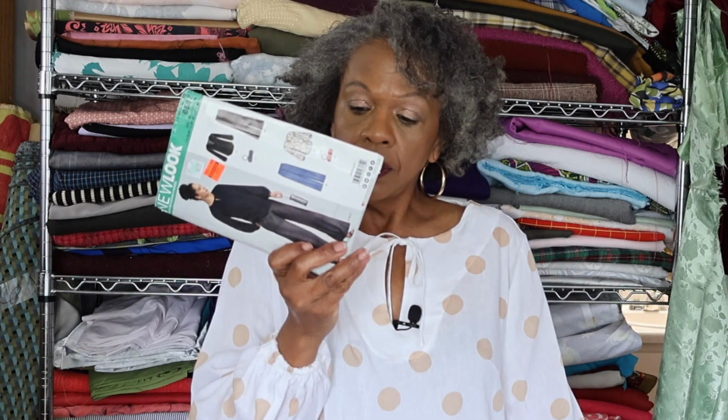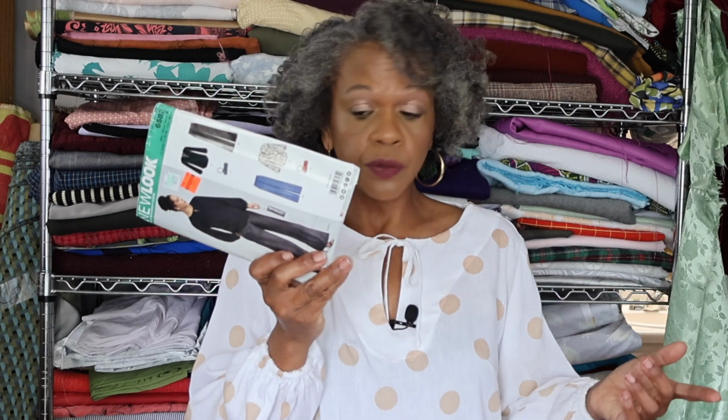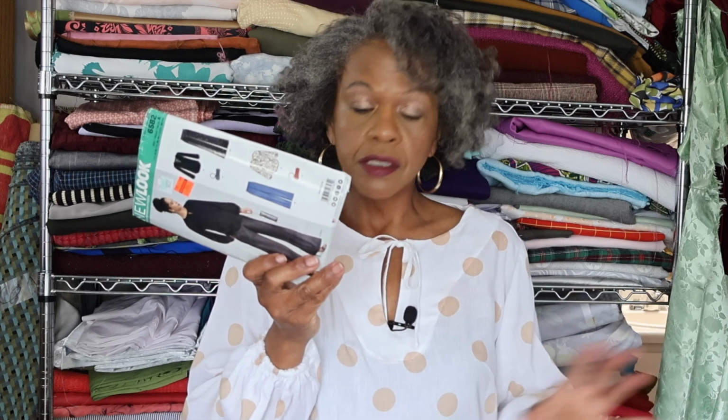I mean, it is so cute. The only notions that you need other than thread is elastic. That's it. For the bag, you would need a zipper and cording for piping, metal binder rings. So for the bag, you need quite a bit more, even as small as it is. I ended up shortening the sleeves, the bodice, and the pants. I'm 5'2", so if you're on the short side, you might want to consider that when you're making this pattern.